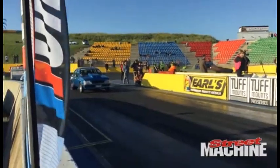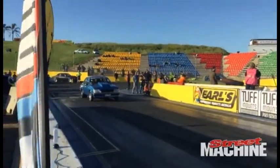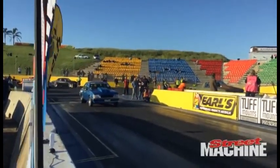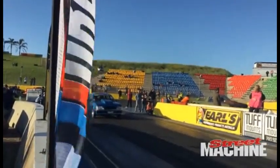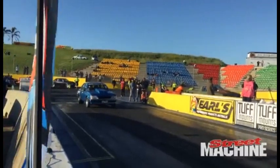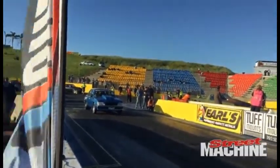Got Luke Foley coming out in the Turbo Commodore. Now this car's running an alloy block LS combo, LS turbo. They used to run a cast iron block, but I think that's getting some work done on it. So they've put together this alloy block combo. One of the cars from the MPW stable.